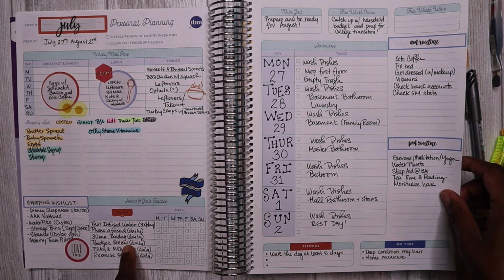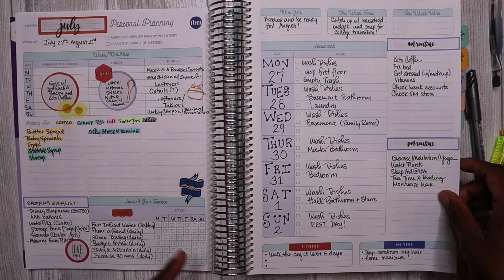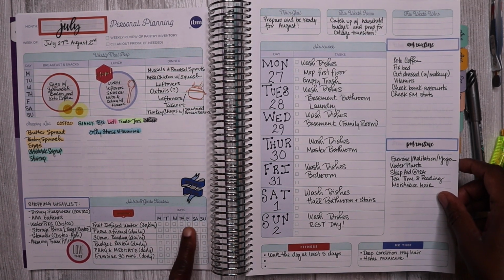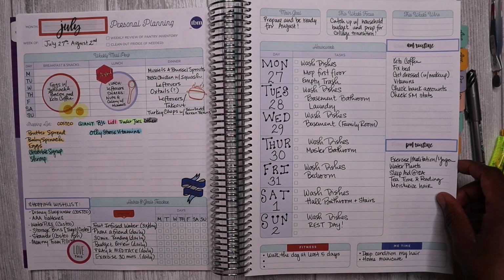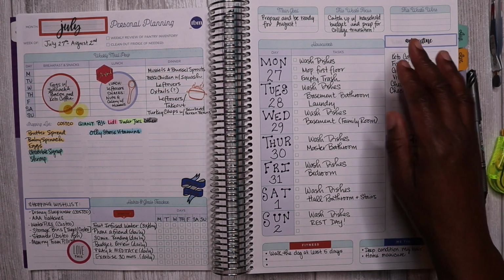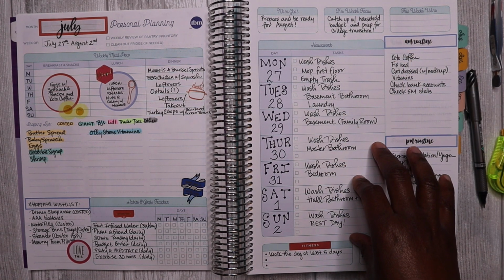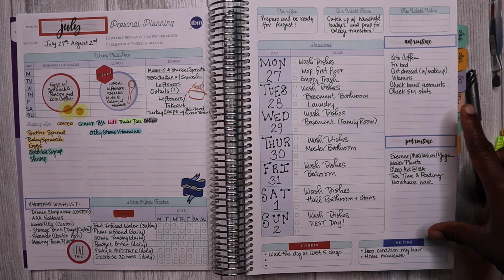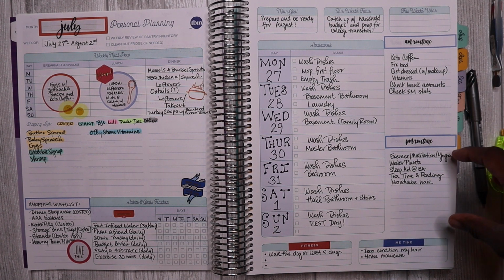Also, we have habits and goals tracking. I'm really trying to get better at some things in my life, and so I keep creating this. I haven't been checking it off, but hopefully this week I will start with that. And then I also wrote in some housework that I need to get completed, my AM and PM routine, just trying to figure out what all I want to accomplish every morning and evening.